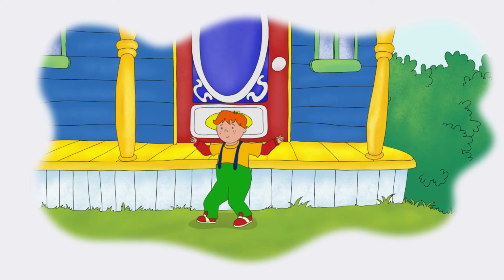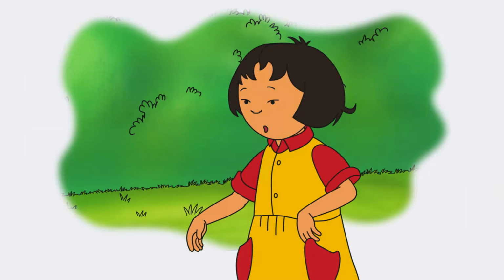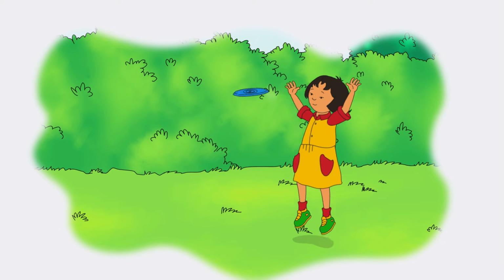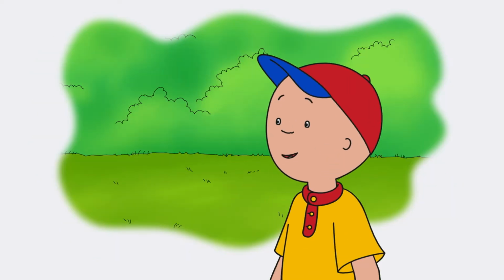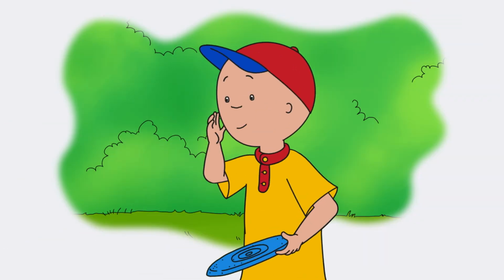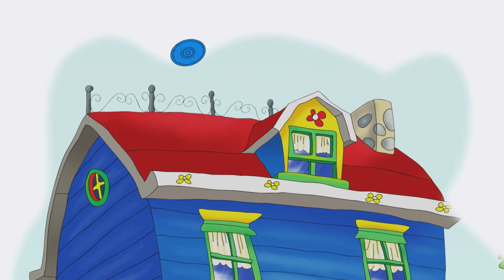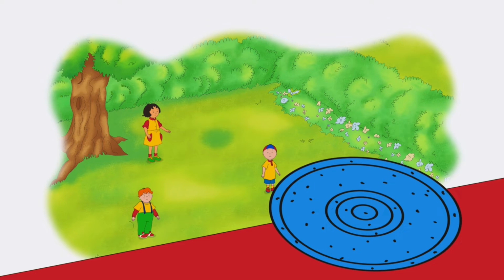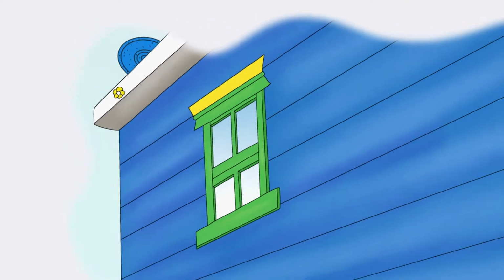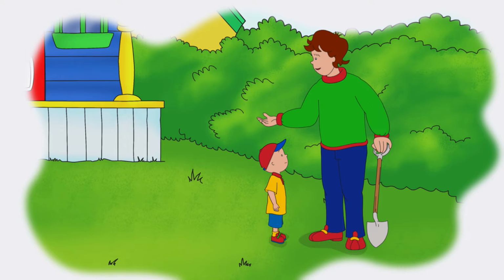Throw it to me! Throw it to me! Wow, you're really good at this. Nice catch, Sarah. Oh, no! Daddy, can you get our disc? Sorry, Caillou. I loaned our ladder to a neighbor. Looks like you'll have to find something else to do for a while.